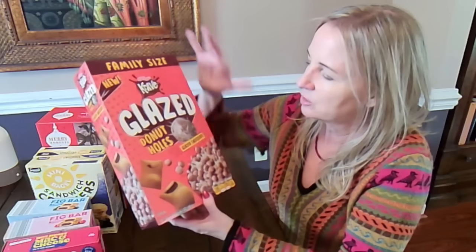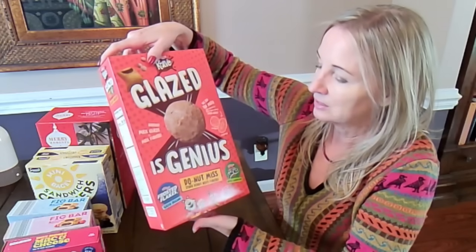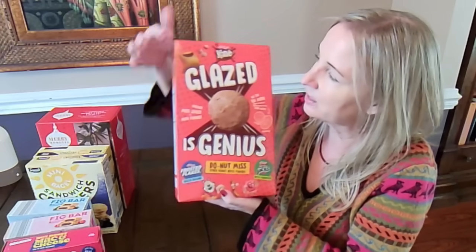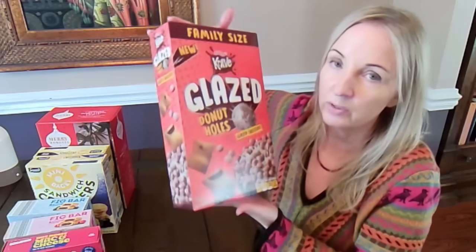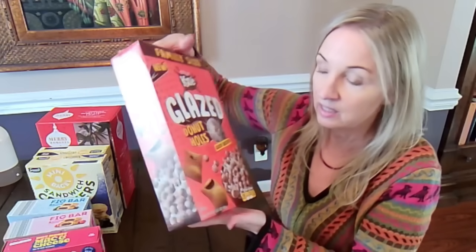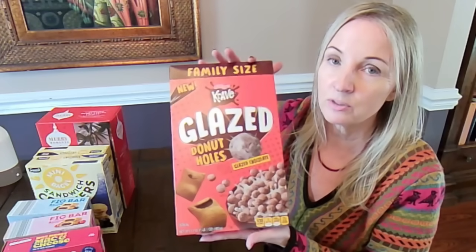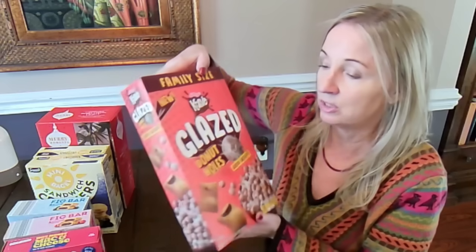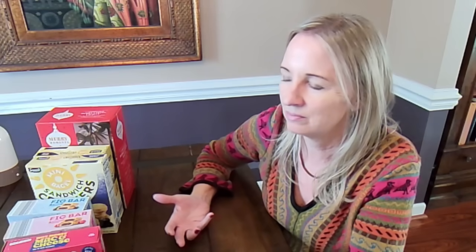I don't know. So these are glazed chocolate flavored donut holes cereal. So I guess there are 3 flavors in all. We have Frosted Flakes, Crave, and Apple Jacks. And so these were only $1.19, and they rang up $1.19. So if you have an Aldi near you, I would check out the seasonal food aisle. They may have some in your area, and it may be reduced if you want to try it. It's $1.19. I figure even if the kids don't like it, I'm not out a lot of money.